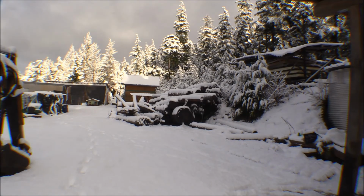The sun's come out here a little bit. It's trying to peek through. It's really beautiful when the sun comes out on this fresh snow on the trees and stuff.